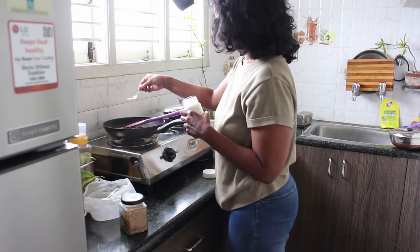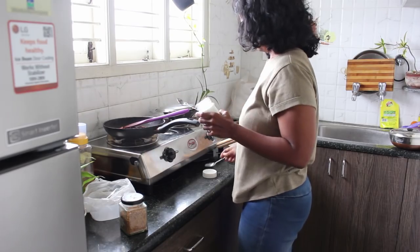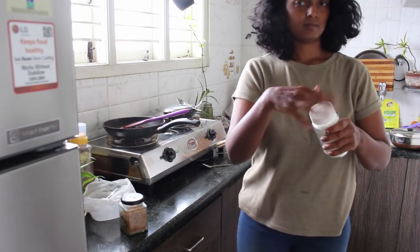That way my countertop stays clean, and even if any food explodes from the pan, it does not spill over the bottles of all my spices, and they do not get dirty. And yeah, I just don't have a whole load of cleaning up. It's just being extra cautious.